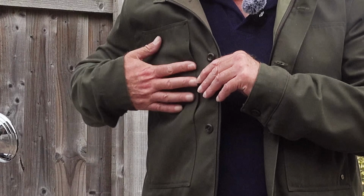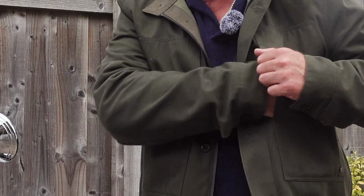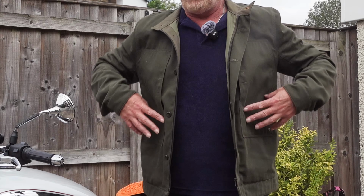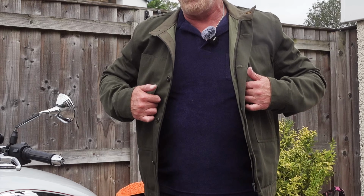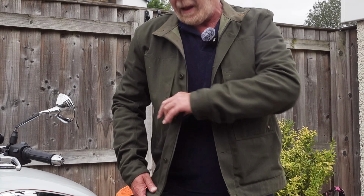I use the right hand side for my mobile phone, the left hand side, which is the same size, for my wallet or whatever that I'm carrying. They're just secure with a single press stud or popper, and they've got quite a deep well in them as well, so you don't have to worry about smaller items spilling out of the bottom here, because the pocket actually goes quite far down beyond that.